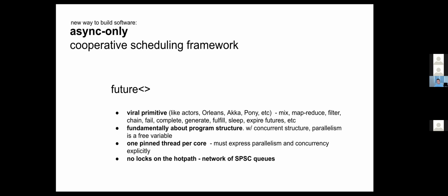But it's a really powerful paradigm for the developer in that you get to mix, map, reduce them, filter, change them, complete them, generate them, expire them, etc. And you're worried fundamentally about the program structure. And so you program to the concurrent structure, and you leave the simultaneity of execution to the runtime.